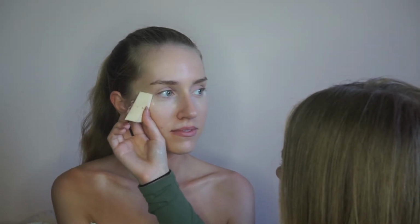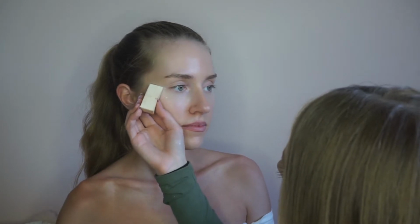And I like to do this only on that part of the eye, just because the more you put on underneath your eyes, yes, it's not going to crease, but eventually it will, and I just prefer less product beneath the eye, just the lighter. And the same thing on the other side. Just like that, perfect. And we'll just let that sit in. That could actually be there for the whole makeup, it's fine.